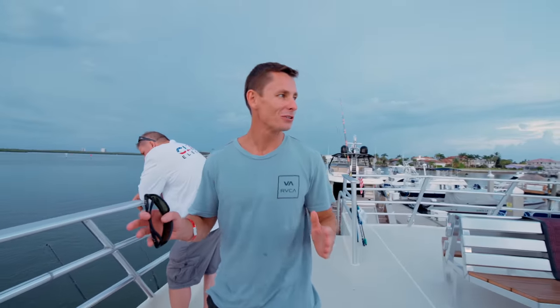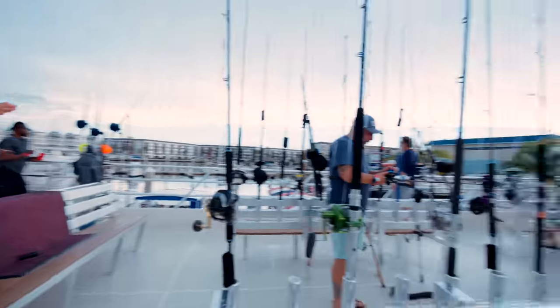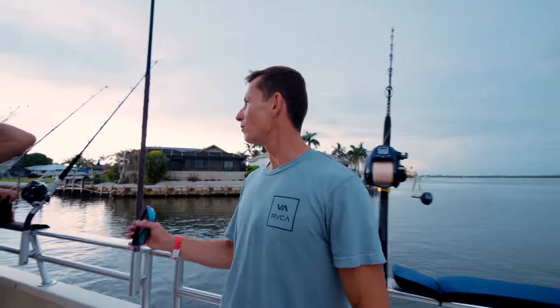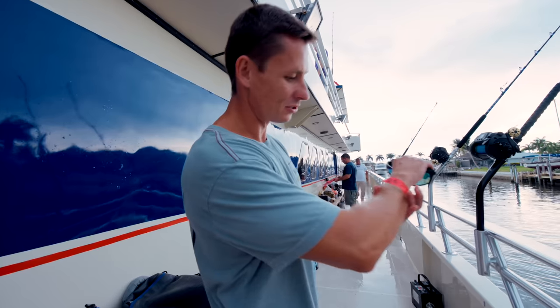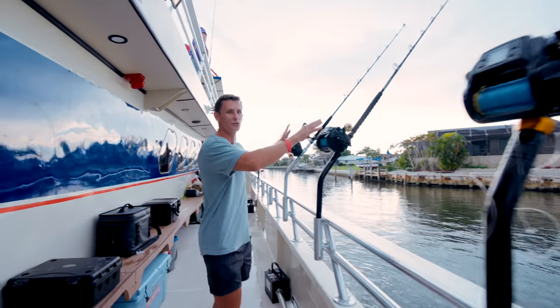So I will show you guys a little tour of the boat. Up here, we got the second story. More rods than a Bass Pro Shop right here. So this is a little downstairs area. Everyone's getting rigged up, and everyone's got an assigned rail number. So like me and Ryan are R9 and 10, so this is our two rods right here.